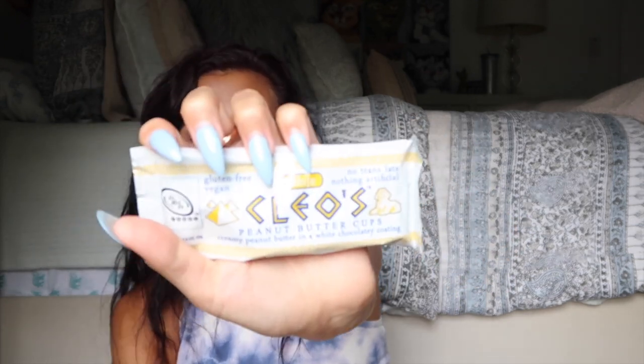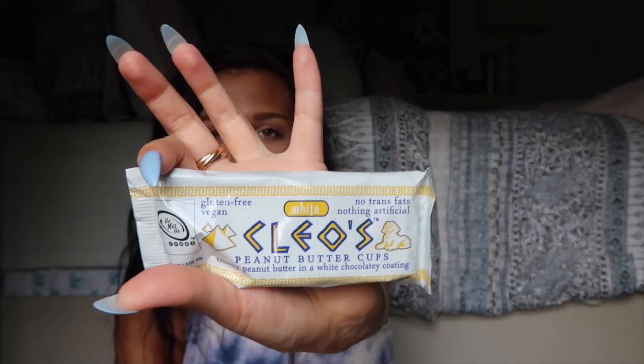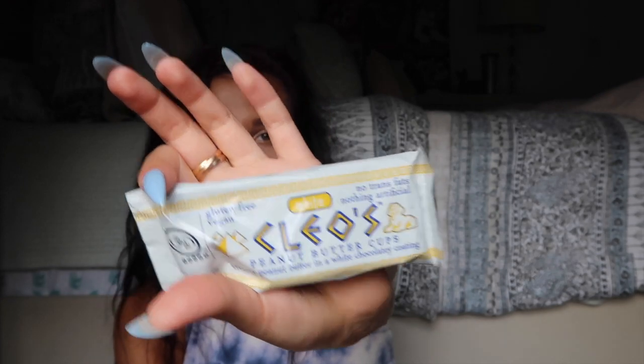Final thing and final candy bar. This one, have not tried. I'm gonna try it right now because I'm very excited about this. This is from Quesos, and these are peanut butter cups, but white chocolate peanut butter cups. I have not tried anything white chocolate that I can remember since going vegan, because I feel like white chocolate's very hard to replicate. I'm just very excited for these. Oh, it's by the same Go Max Go Foods brand that other candy bar was from.